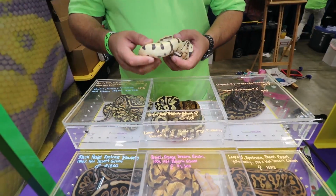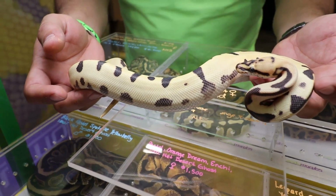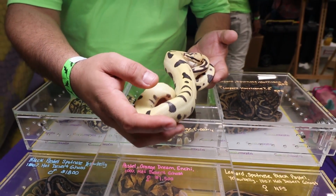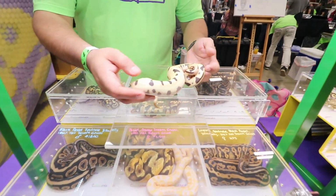How you doing? So this here I produced, it's an Orange Dream Fire Leopard Spot-Nosed Desert Ghost. Wow, man, that is crazy, dude. This is one of my first visual males to produce. It took me 4 years. That's right, you were saying that, 4 years, right? To actually produce a visual male, everything was female. Dude, that's so crazy. Yeah, that's a powerhouse right there, man.